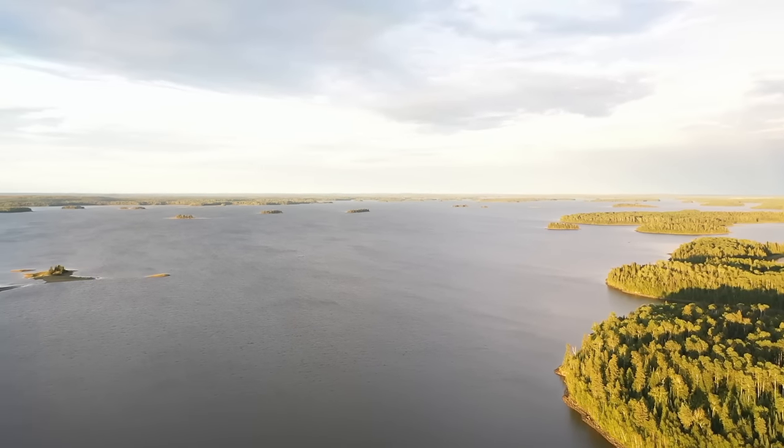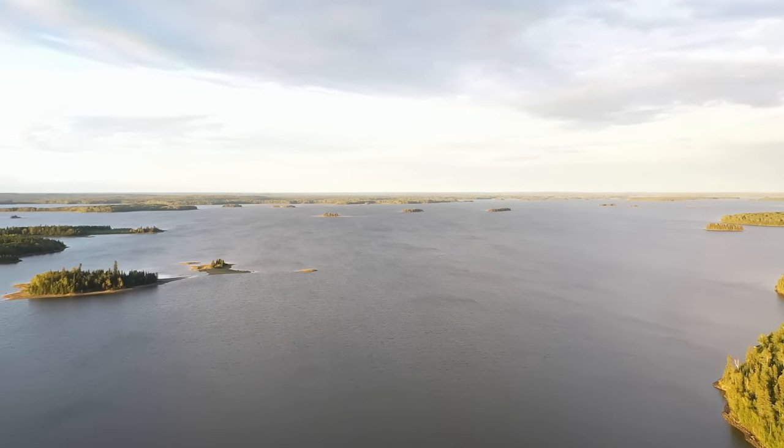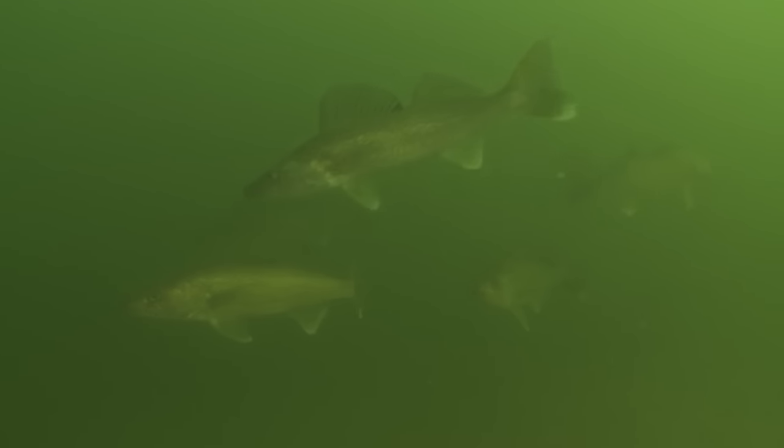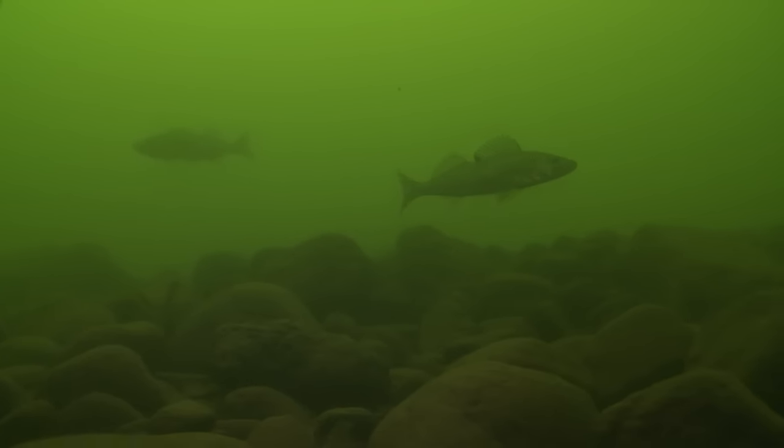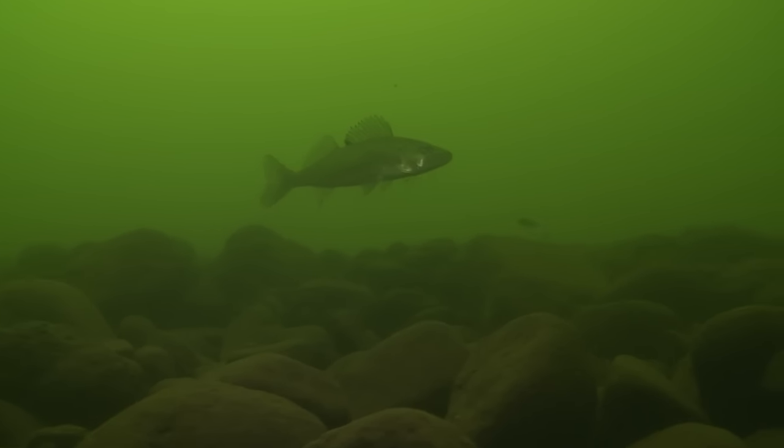One of the coolest things about fishing in Ontario, especially Lac Seul, is there are so many good-looking spots. And believe it or not, almost all of these good-looking spots have fish on them, but not all of them are loaded with the size of fish that you're looking for. So I'm going to share with you the technology we use to find fish. Now keep in mind, you do not need all of this technology. This is what I do for a living.